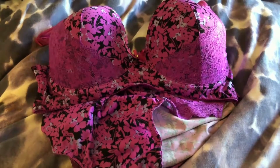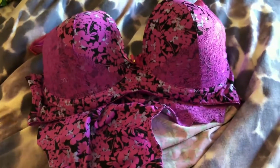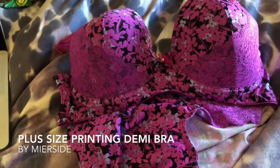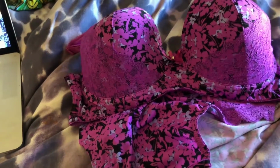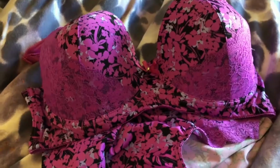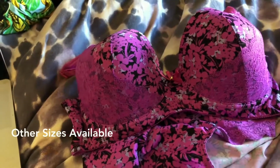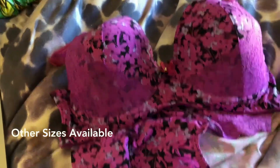Hello there, beautiful people. Today I am taking a look at the Mierside women's red purple plus size sexy printed Demi bra. I actually ordered this in a much larger size because people said it wasn't fitting as expected.